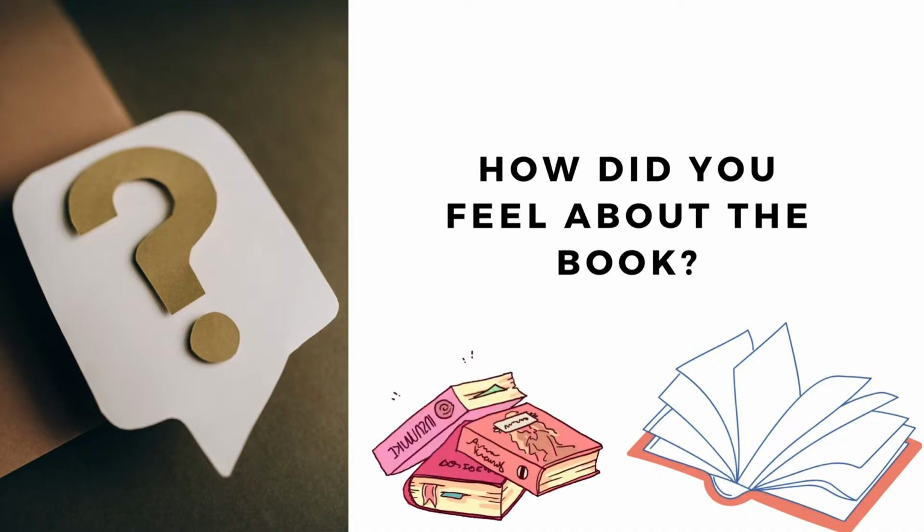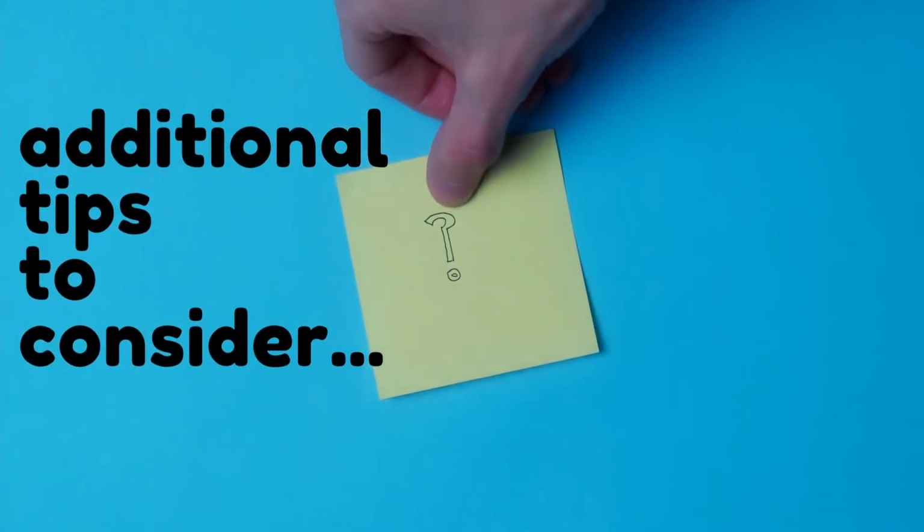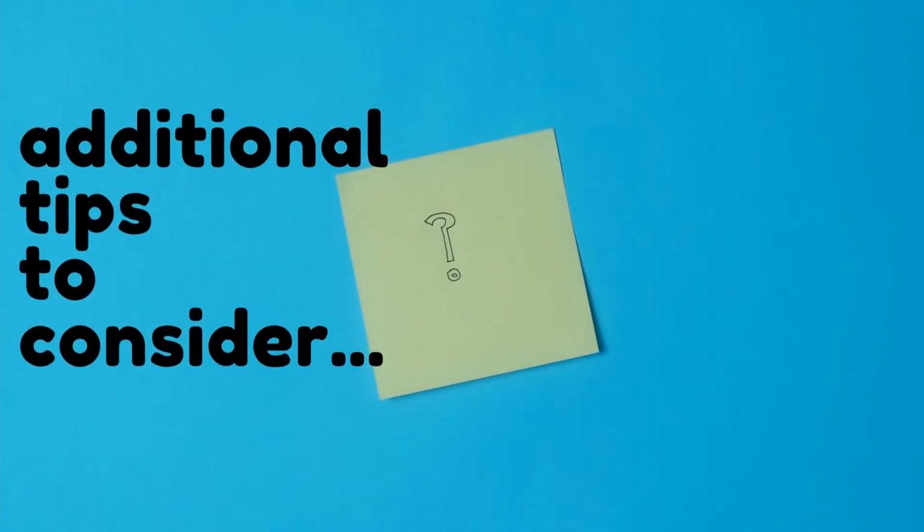If you do ask a closed-ended question, we can follow it up with an open-ended question. For example, did you like the book? Then we pause for them to answer, oh, why didn't you like it? Here's some additional tips to consider to extend children's learning through conversation and inquiry.